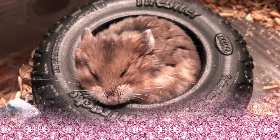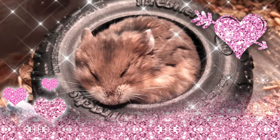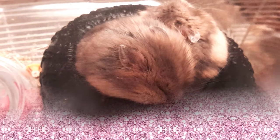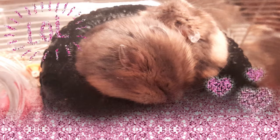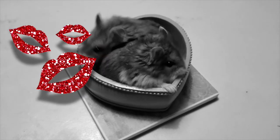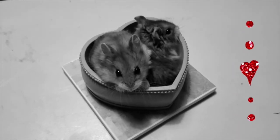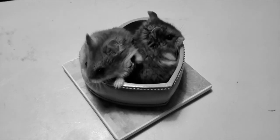Now, CoCo and Cupcake are 2 to 3 months old now, and like most dwarf hamsters, they spend most of the day sleeping since they are nocturnal animals, and then run around like crazy at night. This special Valentine's themed tank has been customized to best suit their needs for this part of their life. So, are you ready for the tour? Well, let's get started then.